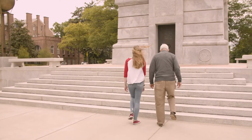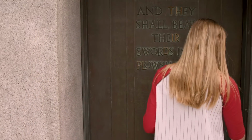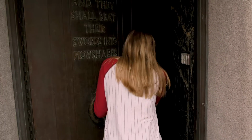Do you have a favorite renovation to the bell tower? Well, I like all of it, but my favorite part has to be the shrine room. Can you show us the shrine room? Well, I think I can, if you would like to take a look. Of course I would like to take a look. I would be honored. There you go. Put it in, turn it to the left, and then push hard. Good job.